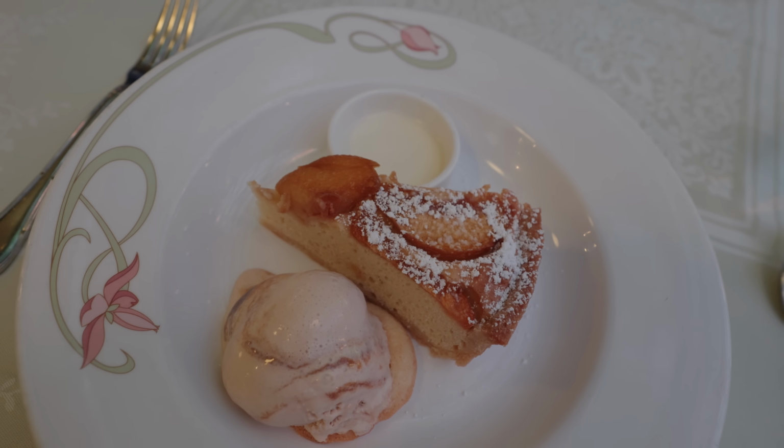So it's dessert time. I've gone for the peach tart now. This very much does not look like a tart. It looks like a good old cake to me. Comes with some dulce de leche ice cream, so treat yourself with all of that jazz as well.